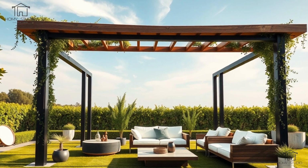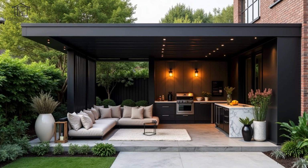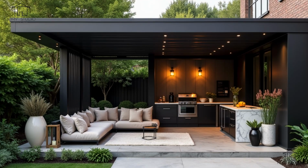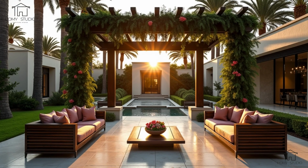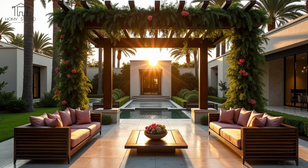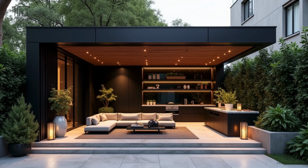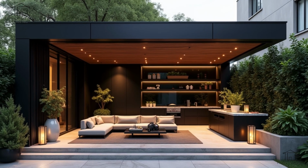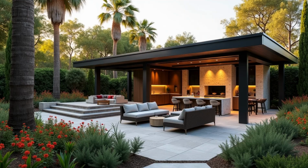On sunny days, they tilt open to allow light while maintaining shade. When it rains, they close automatically, sealing out moisture. Integrated sensors detect wind, sun, and temperature, adjusting the environment seamlessly.